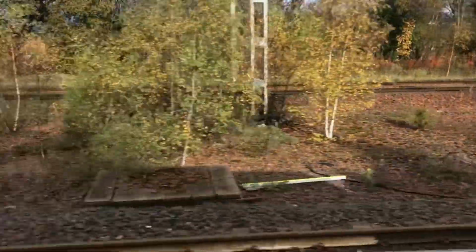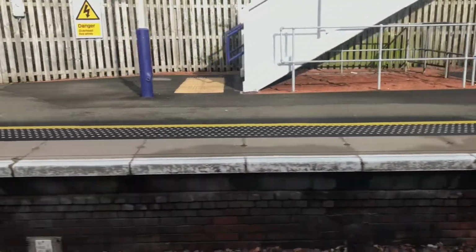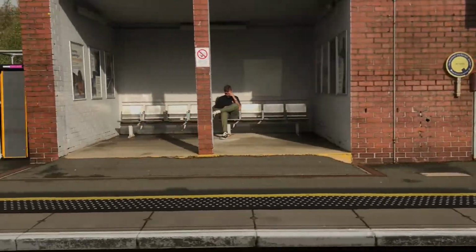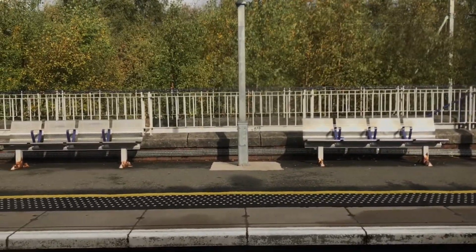You can see some more trains from Glasgow Central. As we are approaching Newton, you get to see a beautiful 390 on the approach. And as we arrive at Newton, the train comes to a stop to invite passengers to board. Now we're at Newton.